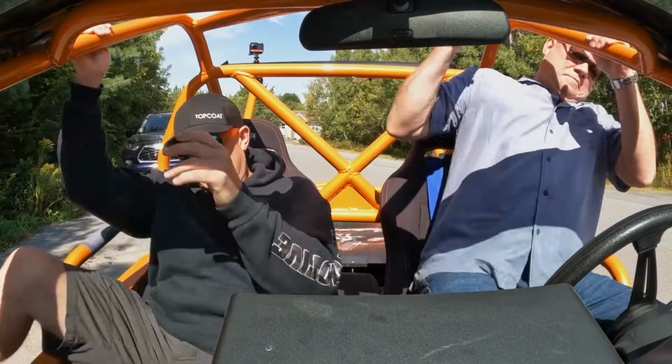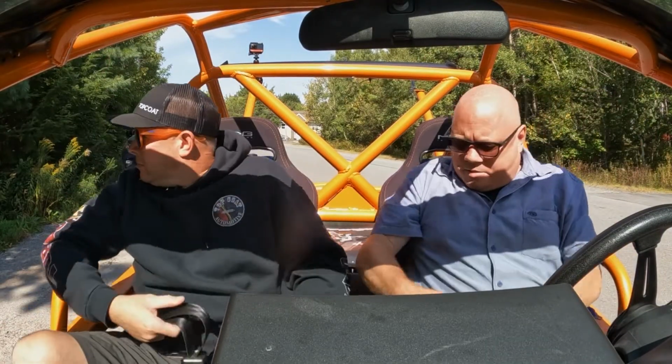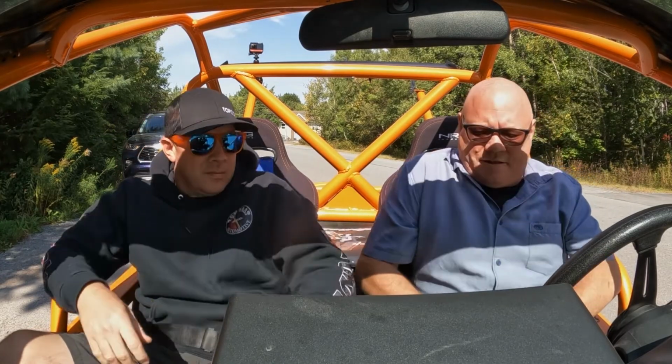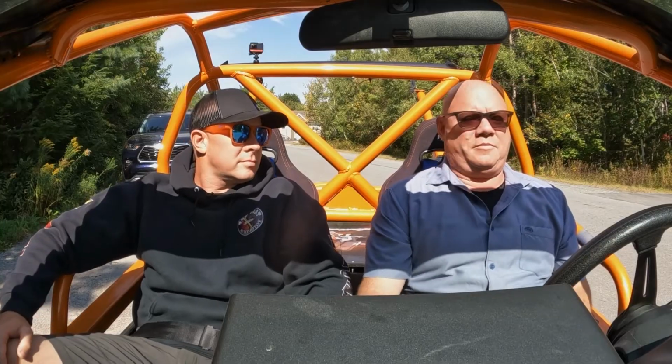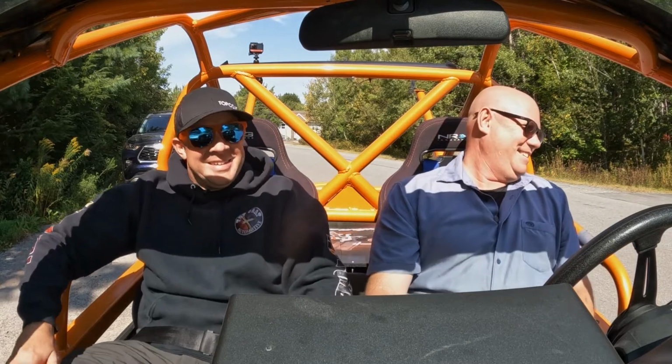You want to drive it? Yeah. Looking for a mirror, it's not there. It's up there a little bit. Yeah. This one is purely cosmetic looks.